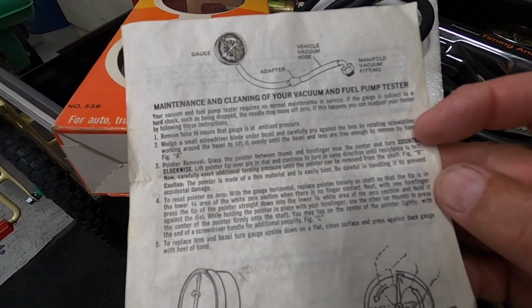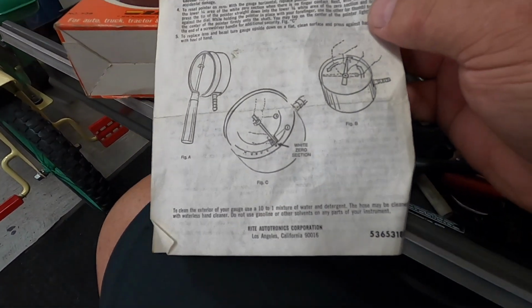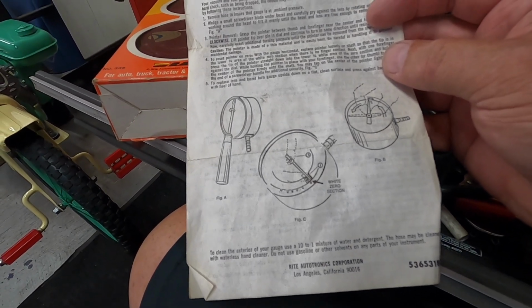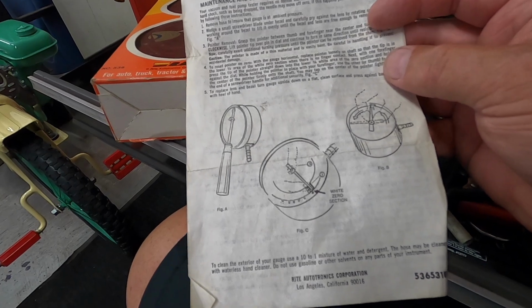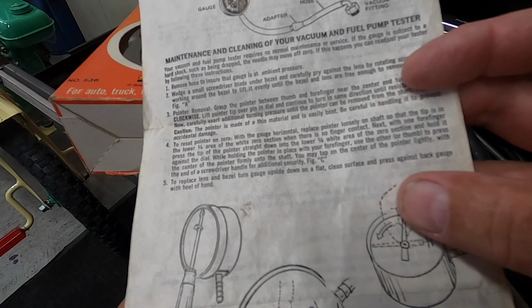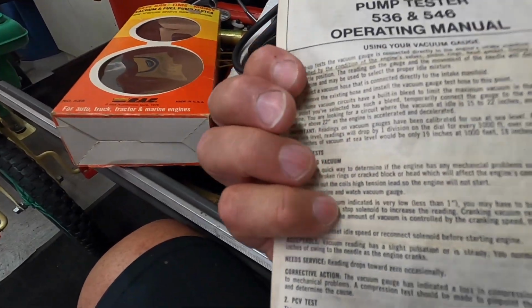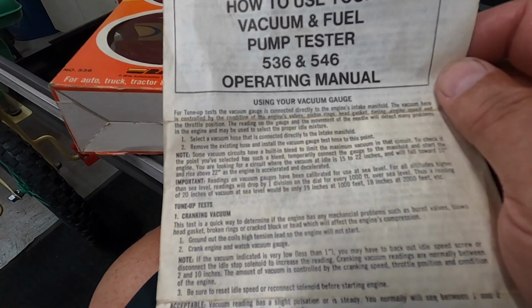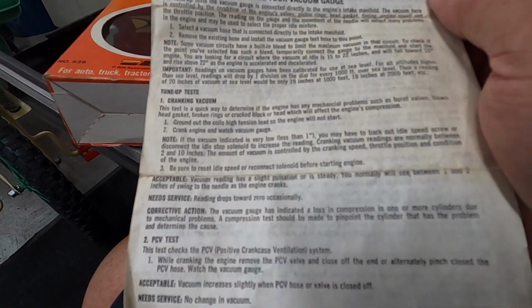Maintenance and cleaning of your tool. And I think the problem is a lot of people don't maintain their equipment, and they need to be maintained. I'll even put this so you can maybe read it if you want.